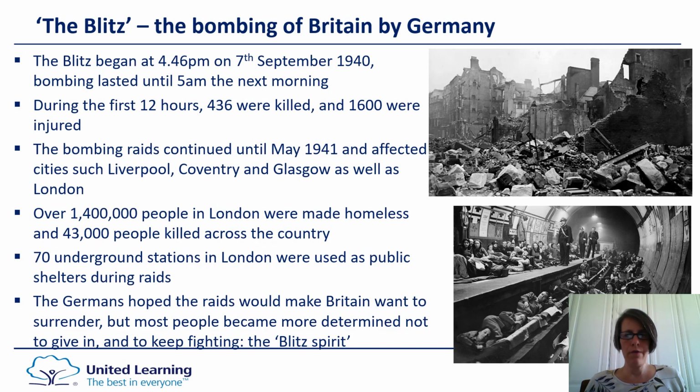Okay, another part of the experience of the war then was the bombing of Britain by Germany. So those first months there was very little bombing, as we know, but then it did start in September 1940. And you can read the information there and see the pictures. The picture at the bottom shows obviously a tube station, people sleeping on the platform and the tracks. They stopped the trains and people were sleeping there, and you can see the kind of destruction of houses in the top picture. So read these facts before you move on to the next slide.